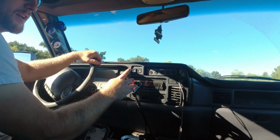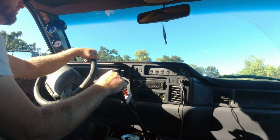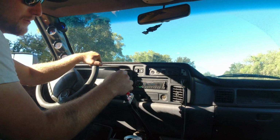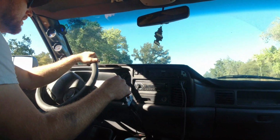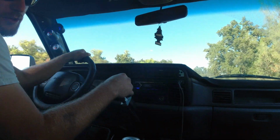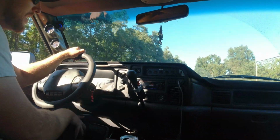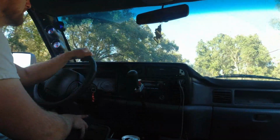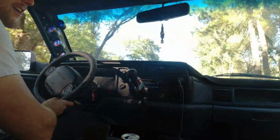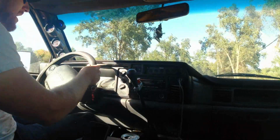Short throw shifter, kind of skip a gear every once in a while. Had a hunch I was going to fifth. Going from second to fifth equals no power. Try fifth now for fourth. That's a little bit better, we'll say. Air conditioning still working like a boss. Pretty happy about that.